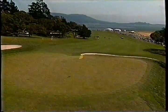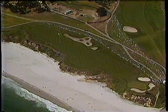Down in that chipping area and just a little behind the cutback there, Jerry. Can't shoot at this flag, Brent. You just cannot shoot at the 14th flag.